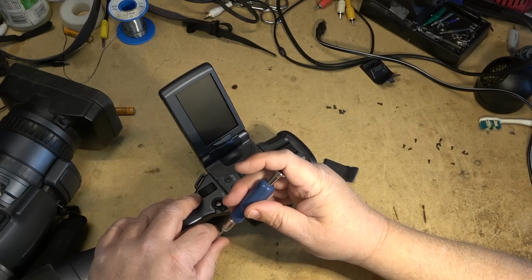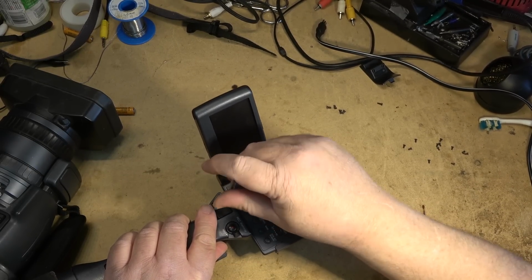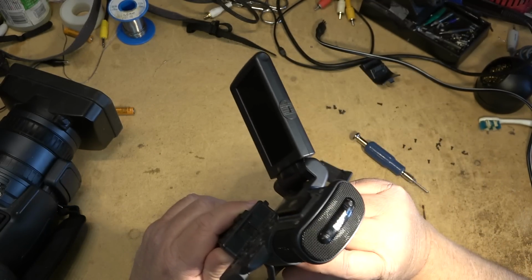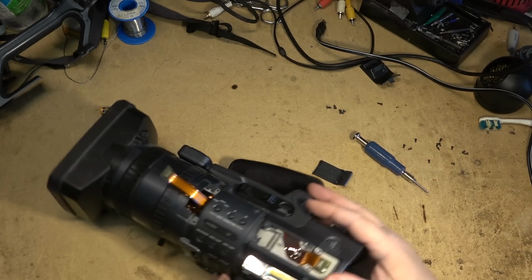Incidentally, this was Sony's last of their prosumer 3 CCD cameras. Yeah, this was the last of the 3 CCD. The 3-chip cameras did continue beyond this, but they were 3 CMOS. This one was actually CCD.